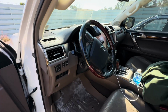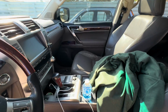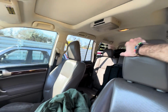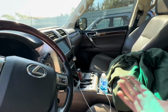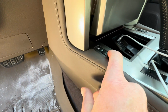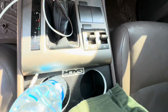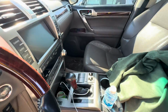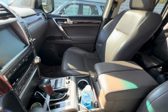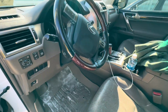It had like 148,000 miles on it when I bought it. It has 158,000 on it now. I drove it down here. It has sunroof, rear entertainment, cruise control, backup camera, navigation, rear air, heated seats, and also cooled seats. So, having a vehicle in Florida, it's very nice to have that. Your 4-wheel drive controls over there. This is an aftermarket cup holder to make it a little bit more user-friendly. These, of course, slide. This thing has everything you would want out of a modern luxury car, with the exception of adaptive cruise control and lane keeping.